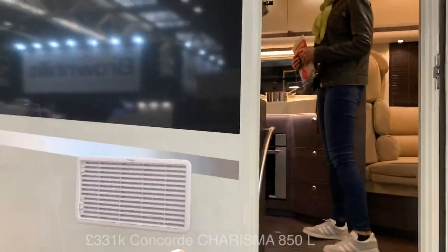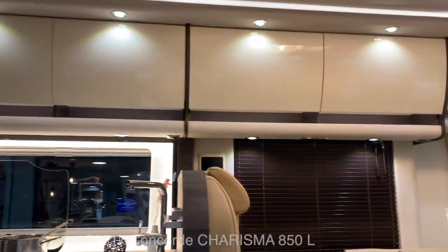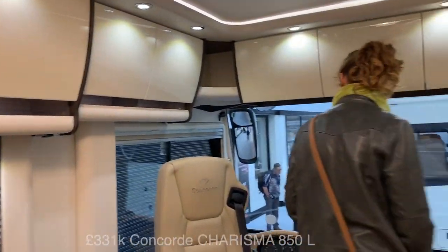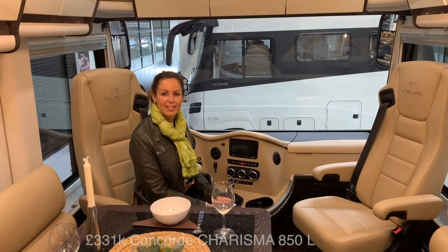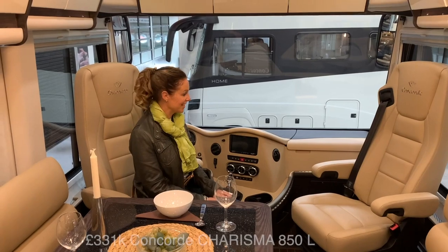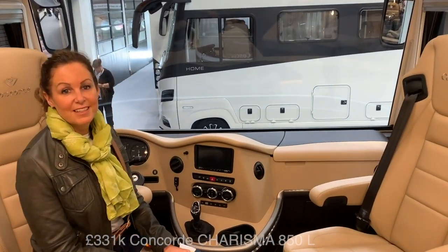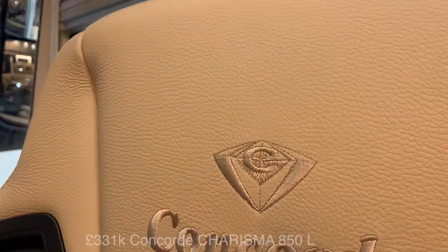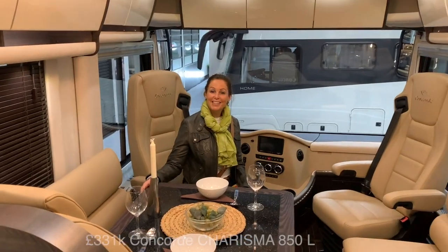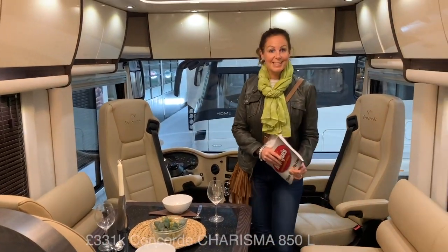Wow. This is the 850, the most popular one that they do. Let's go and have a look. Wow. This is nice. Totally different feel. Totally different. I like it, I really like it. The A-Class is lovely, isn't it? Makes such a difference to the light in the fridge. A nice sized table, not too intrusive. And also the seats are nice, they're nice and deep.